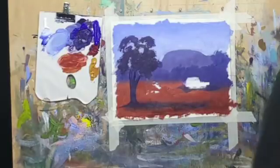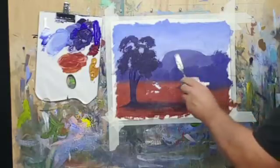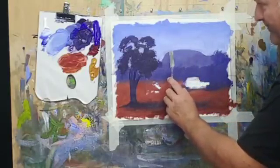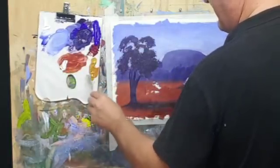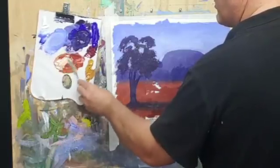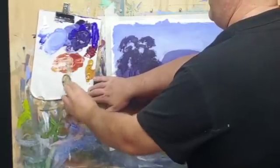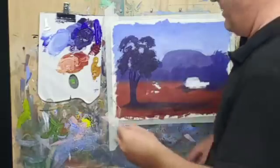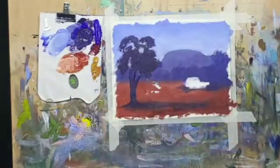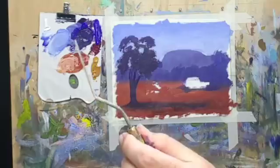Now while that's drying off, let us tackle a little bit of a rocky escarpment on there. Okay, just a little touch. And you may know that I love paintings with distant mountains and rocky escarpments. So all I've done is I've just mixed up an orange, yellow, red and white. And I've been playing around with my little palette knife.